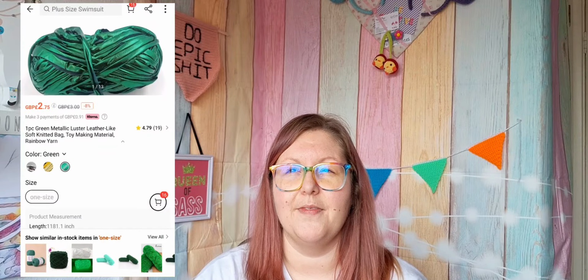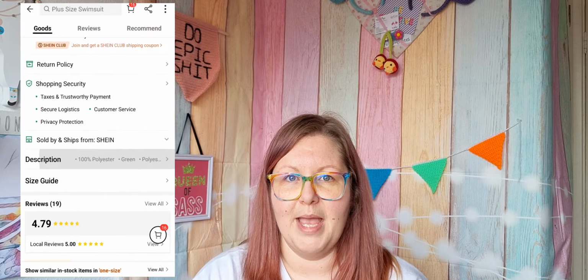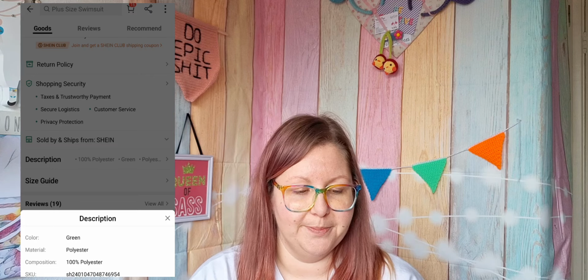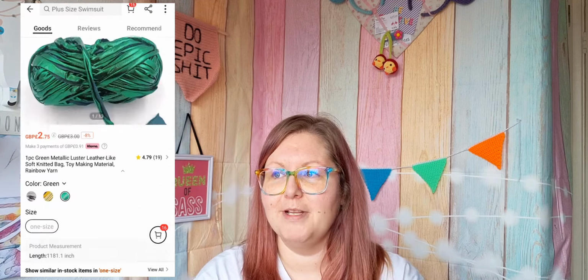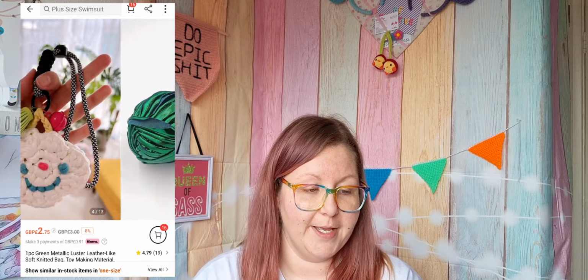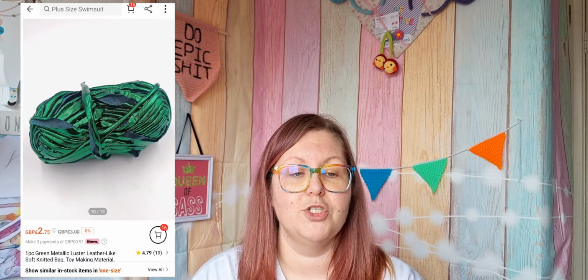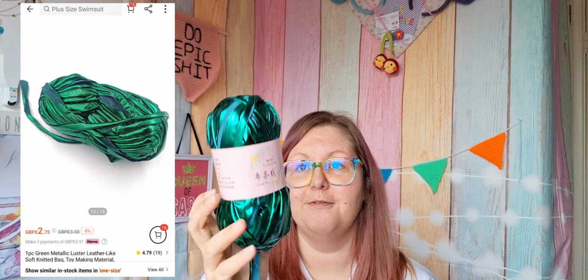It's from some weird brand that I've never heard of. It's 100 grams. I cannot tell you what it consists of because it's all written in Chinese, but on SHEIN's website it said that it was polyester faux leather, made up as that texture. It feels very much like a t-shirt yarn, and it's got a shiny coating on the front of it. This ball in particular was £2.75 for this one ball.